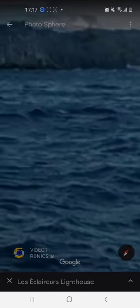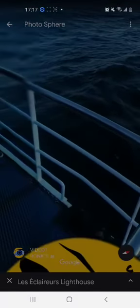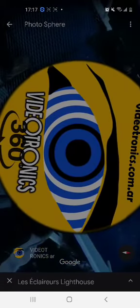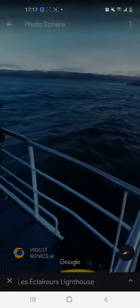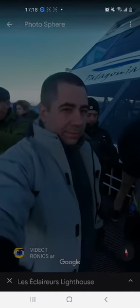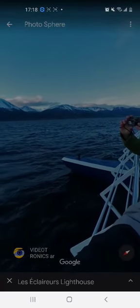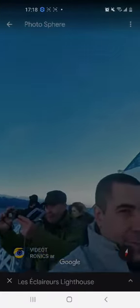As you can see, sometimes most lighthouses are located close to the sea, or sometimes on an island in the middle of the sea. Of course, as you can see here, we are looking at someone's boat. Yes, we're looking at someone's boat right here. And of course, as you can see, this is a tour to Les Eclairs Lighthouse, and they're taking their necessary pictures.